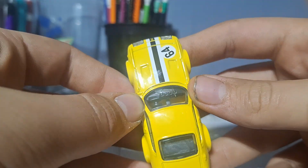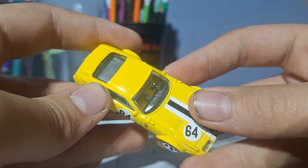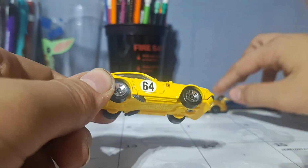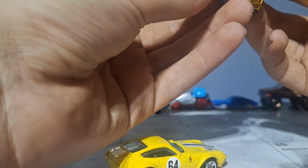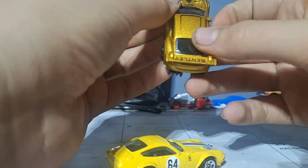Weirdly enough, correct me if I'm wrong, but Ferraris in real life, most of them would be right-hand drive, right? Because they're Italian. You drive on the right side of the road there, correct? I think so. I wonder if the Bentley is. You can't really see into it that well. It's almost as if the windows are tinted, but it looks like the Bentley is right-hand drive.